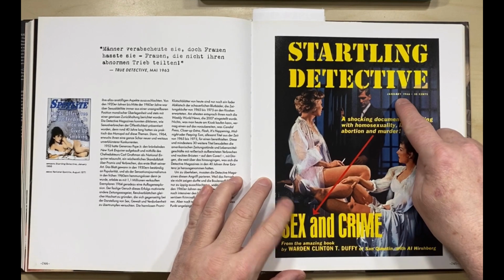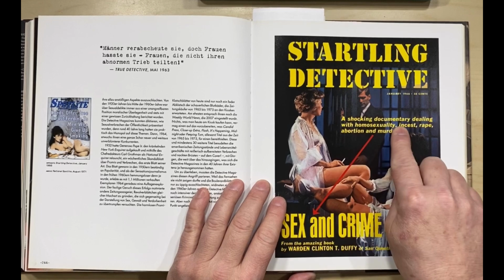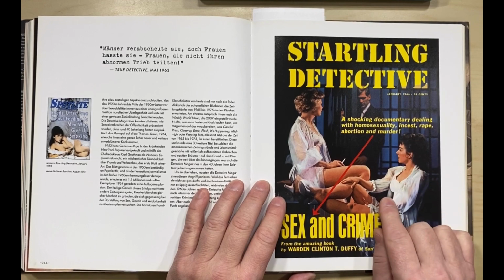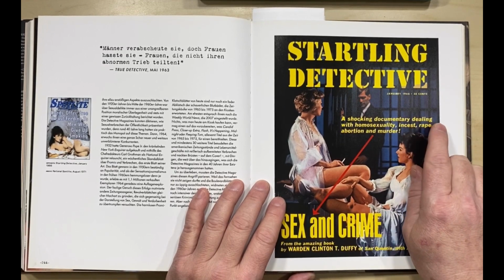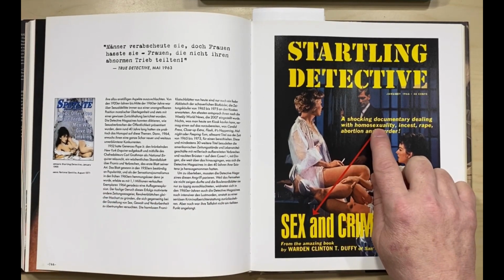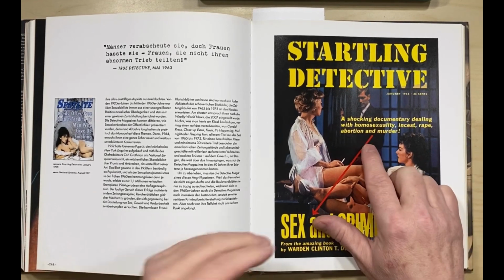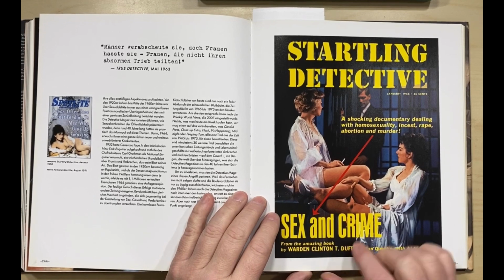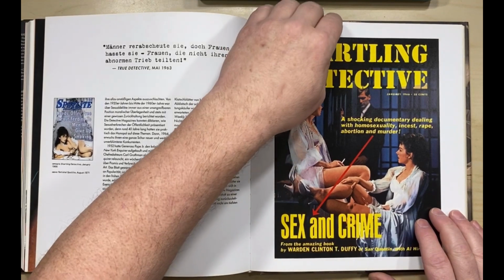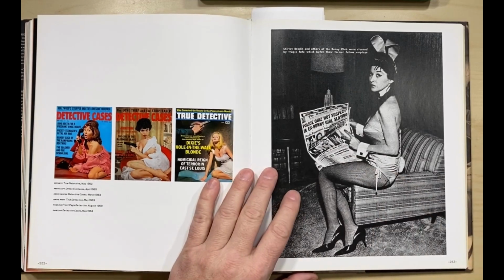This one's Startling Detective, and it says a shocking documentary dealing with homosexuality, incest, rape, abortion, and murder. So, okay, incest a crime, rape a crime, abortion, homosexuality, yeah, murder is a crime, but homosexuality and abortion, well, of course, abortion was a crime at the time. Anyway, homosexuality was illegal in some places, but it's just funny that they have them all lumped together.